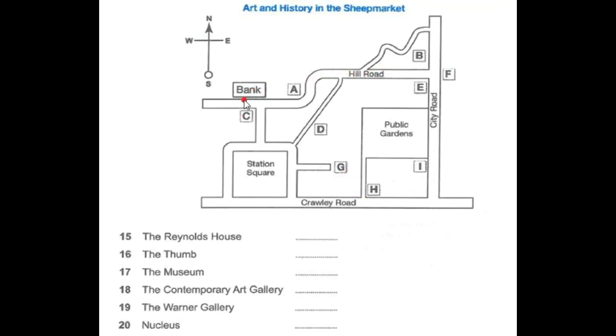So Hill Road, across the road from the bank. So this is the answer for the thumb. The museum, he has already started speaking.